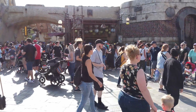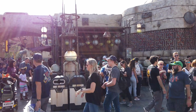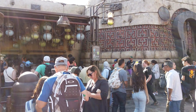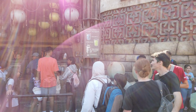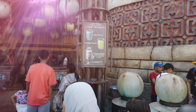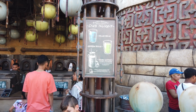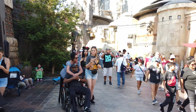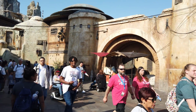Now people always wonder, what is it? Is it sour? What is blue milk? What is green milk? Well, the blue milk and the green milk, it is essentially coconut and rice milk with some tropical flavors. You can see right up there on that sign what that kind of looks like from a sign perspective. You can also get a light up souvenir sipper, and they also do mobile orders. It is not cheap. It's like $7.99 for the blue milk or the green milk.